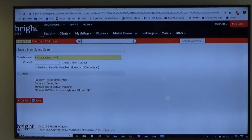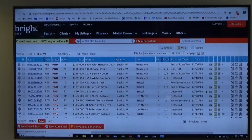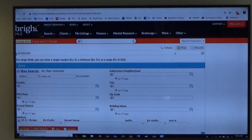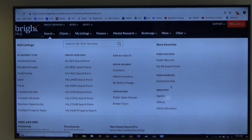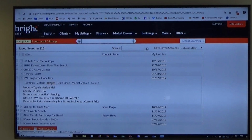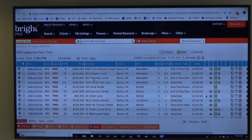Floor Time. Just call it and save it. So now I have this anytime I need it, when I come in and I'm going to take calls. I'm going to go to search, and I'm not even going to go to residential sale, I'm going to go over here under saved searches. That's where that is. I don't really ever need to run this search again. I'm going to go to the one called KW Langhorne Floor Time, go right to results, and it brings up a list of all the properties that right now are active or pending.